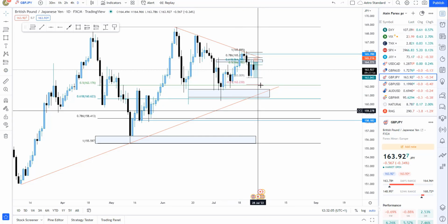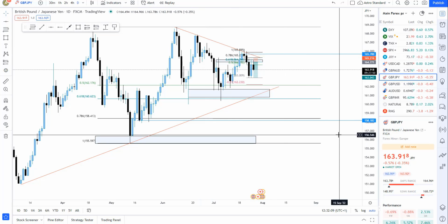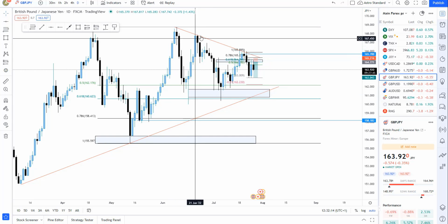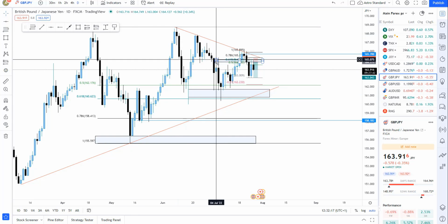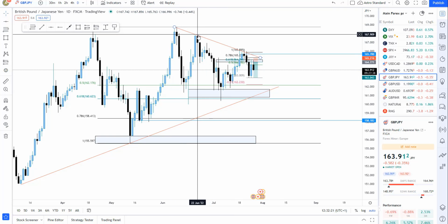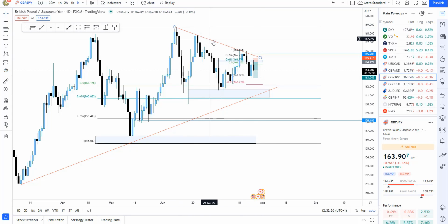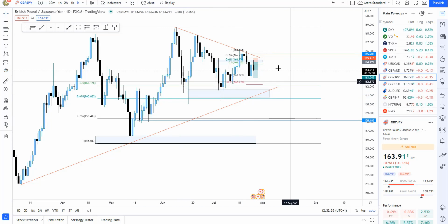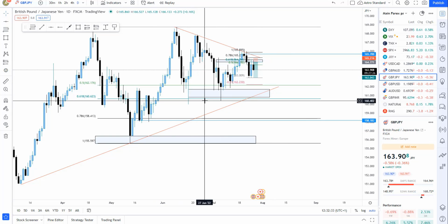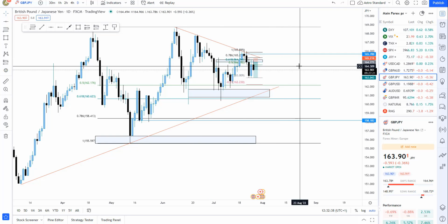Hi guys, making a quick video to show you why I got into the pound yen trade. So the pound yen at the moment is making higher highs, higher lows as you can see here. And then we had a drive back down, and then I put this trend line down there, like a counter trend line, and we can see it's slowly starting to form a triangle. The theory of the triangle I will leave to another video, but I just want to show you why I got into the pound yen trade.